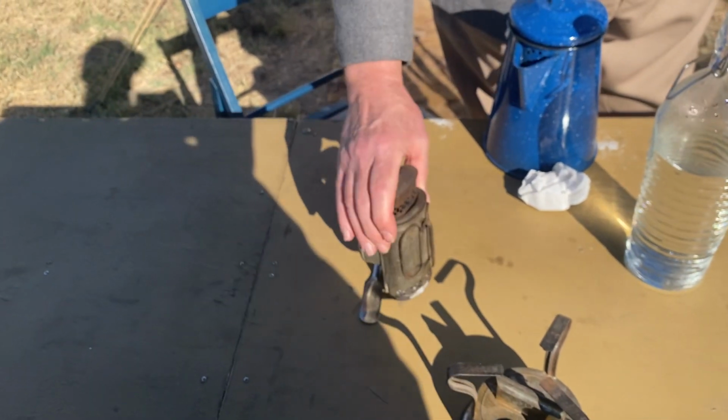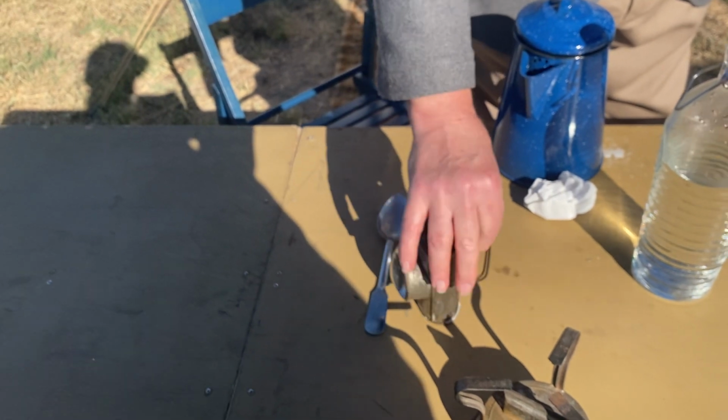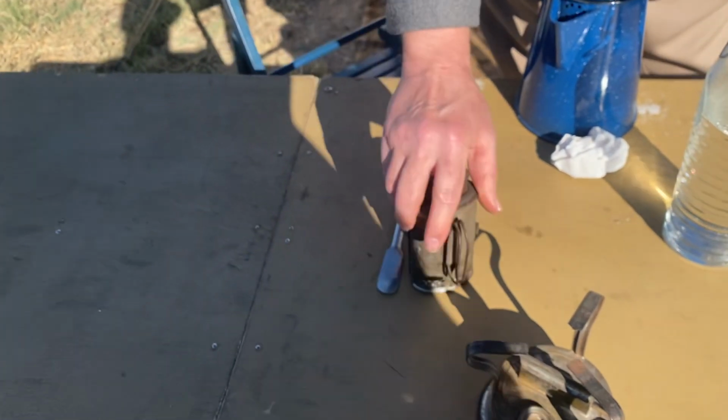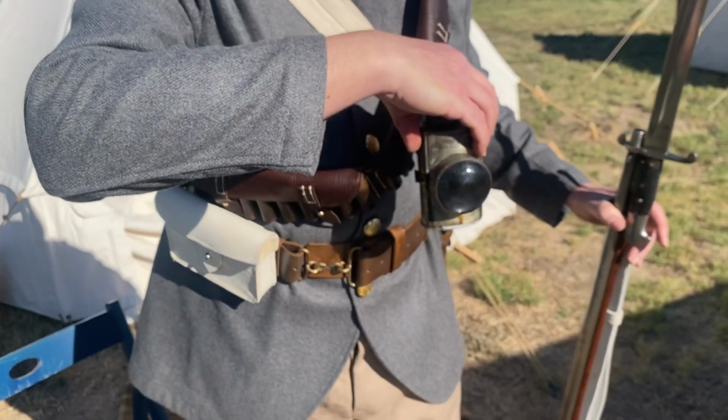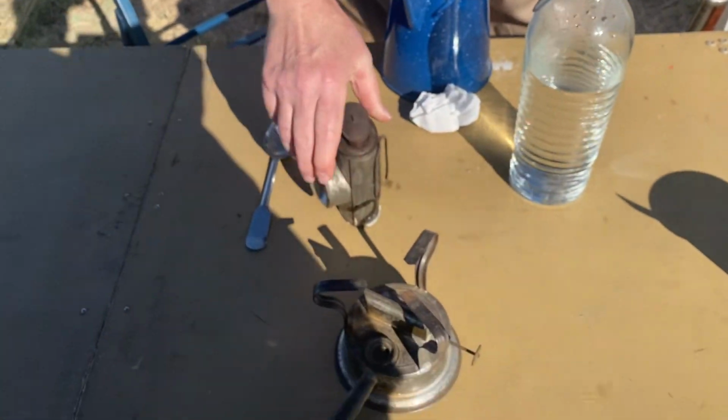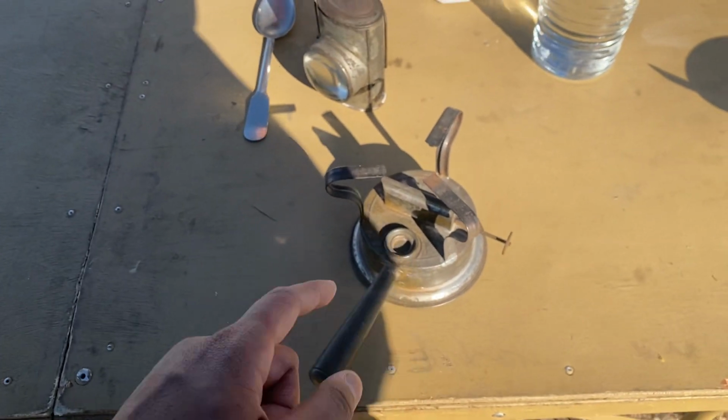So this one, you see, it's got the handles that fold out, or it's got the hook. You could put that in a buttonhole of your jacket. The only problem is it gets really hot.